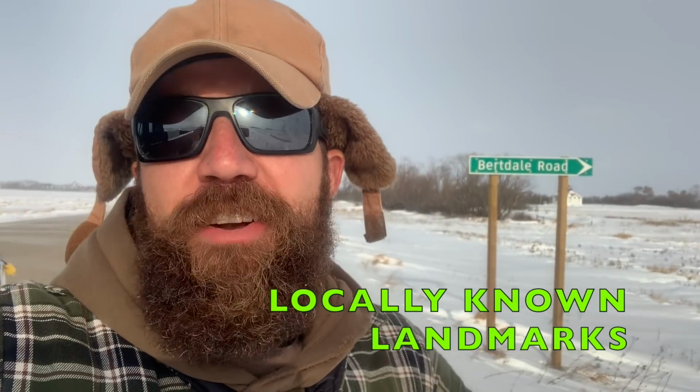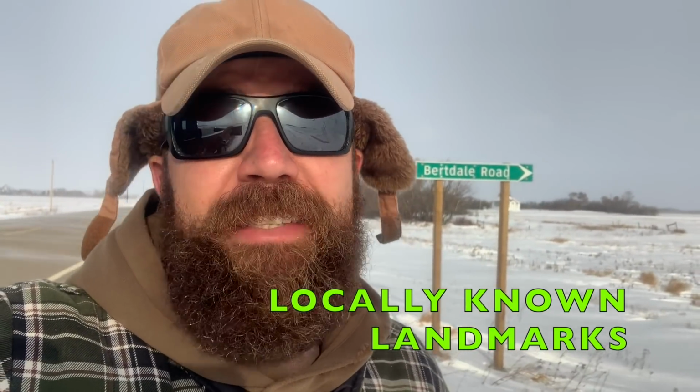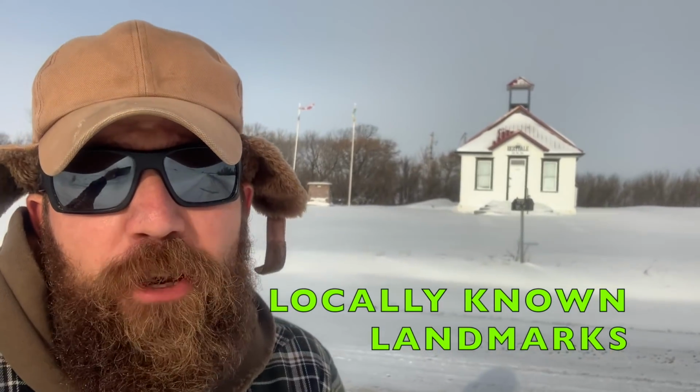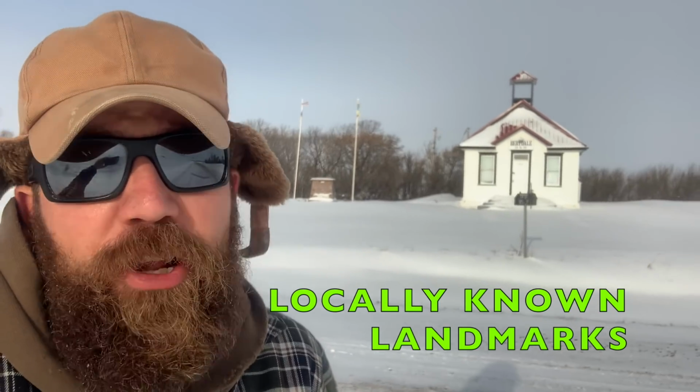Then you're going to want to take 310 north all the way to the Birkdale Grid, then you're going to want to go east. Now careful, the sign says Birkdale Road, but we call it Birkdale Grid. Now don't worry if you get confused on the name of the road, because the Birkdale School's right on the corner. You can't miss it.